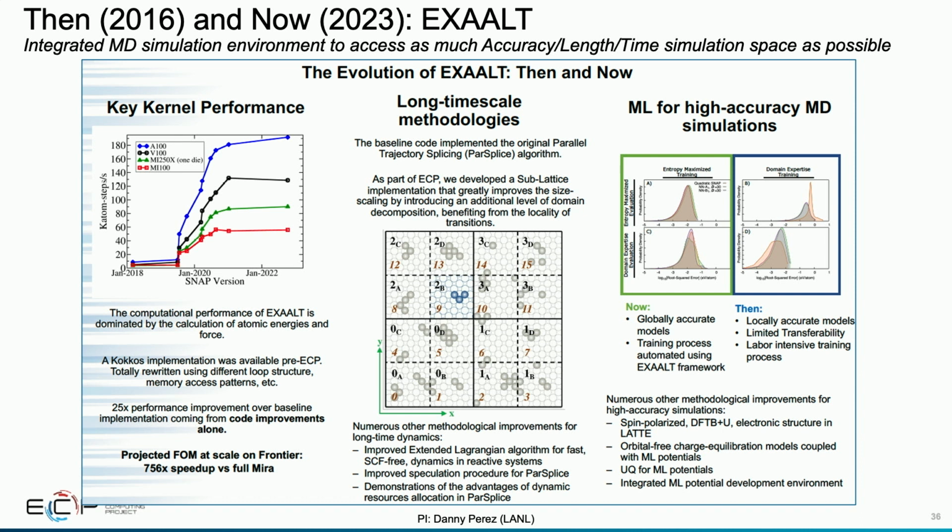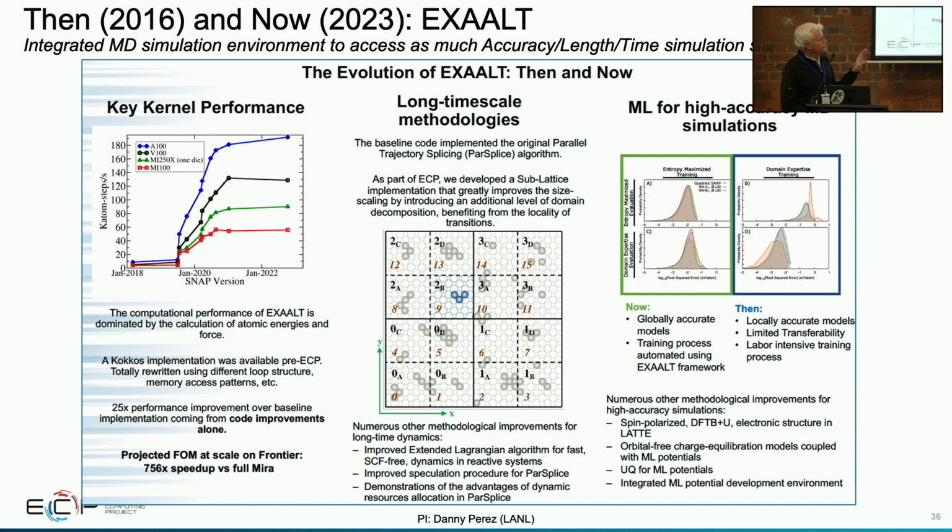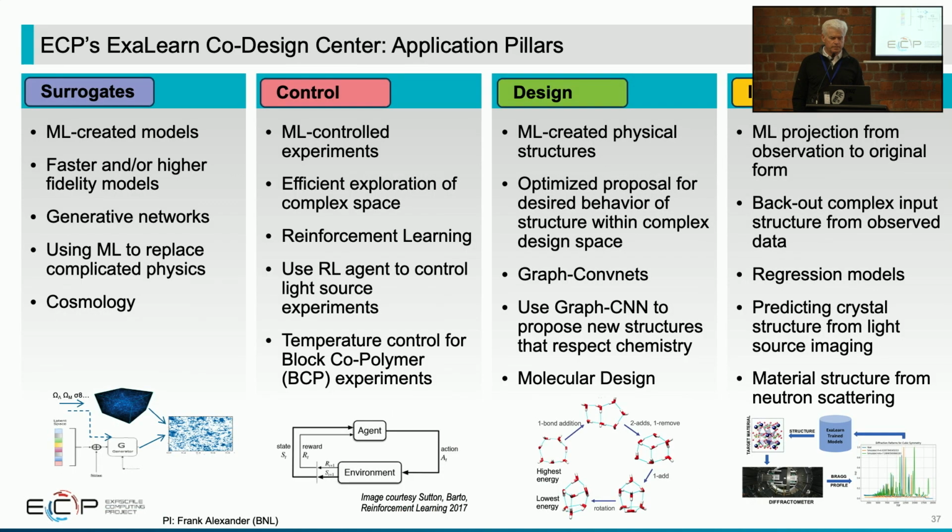I think the thing I want to point out here is this team really moved into machine learning-based potentials, being able to use DFT simulations and data to train to get good on-the-fly potentials. And so they brought in machine learning as a way to augment and accelerate their workflow.